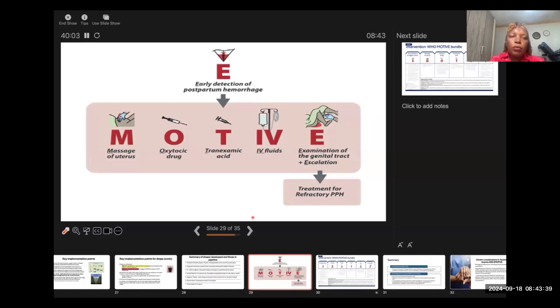So once you've done detection of PPH, firstly, you get into the M, which is massage of the uterus. Then you give an oxytocin drug, which can be either oxytocin or carbetocin. And then you can also do tranexamic acid immediately, which should be done within the first 3 hours of PPH. Then IV fluids have to be given immediately. And what we normally do, we give 500 mils rapidly. Then, of course, you now do 500 in the next 4 hours.